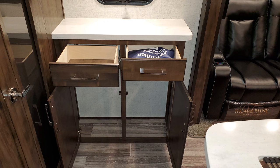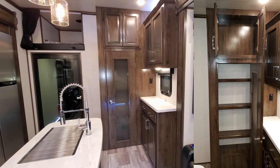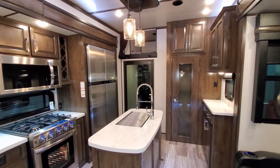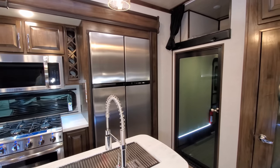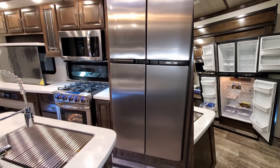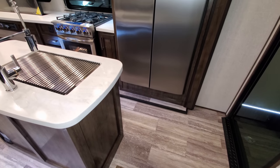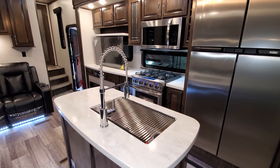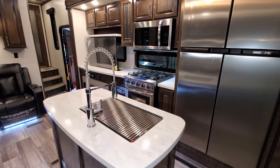You have some cabinet area down below here, along with some overhead cabinets. And a pretty good sized pantry area right there, which has some overhead cabinets as well. Now back here is going to be your 18 cubic foot Norcold refrigerator. This is currently the biggest gas and electric refrigerator offered in the RV industry right now. Got quality heavy duty solid surface kitchen countertops along with the high rise spring faucet and a large single undermount stainless sink.